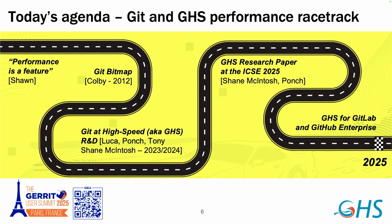And then we spent about 3 years in research. We actually published a paper, and that was shortlisted by the International Conference on Computer Science, and has also been presented in 2025 by Shane McIntosh, who is one of the speakers and a professor at the University of Waterloo in Canada, who actually came many times to present at the Gerrit User Summit. And then lastly, that's very important, we put the tool that we developed, called GHS, on the lab, not just with Gerrit, but also with GitLab.